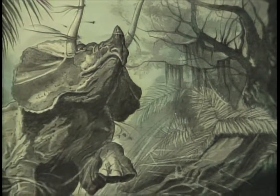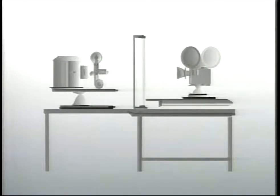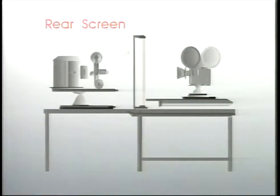In 1930, O'Brien began to work on an RKO Pictures film entitled Creation. In a test reel, he debuted the results of a new system for integrating his miniature figures with live-action photography. This rear projection system allowed O'Brien to project previously shot live-action film one frame at a time and then rephotograph it off a screen incorporated into the miniature set.